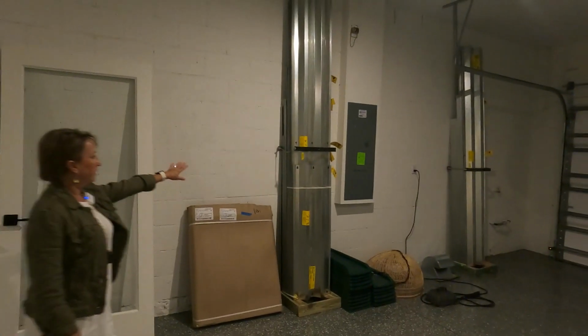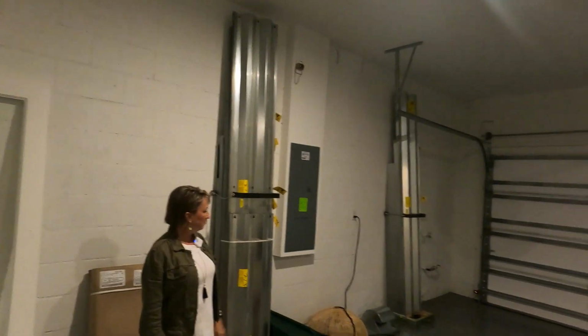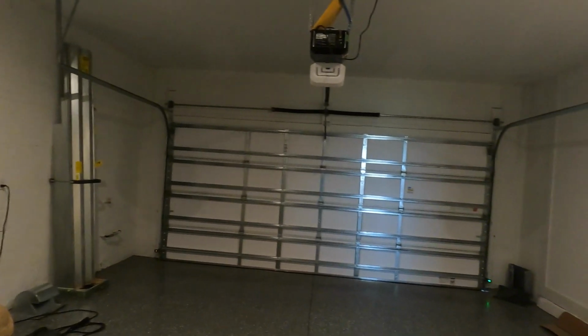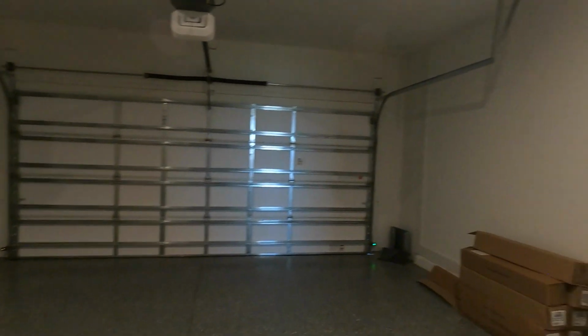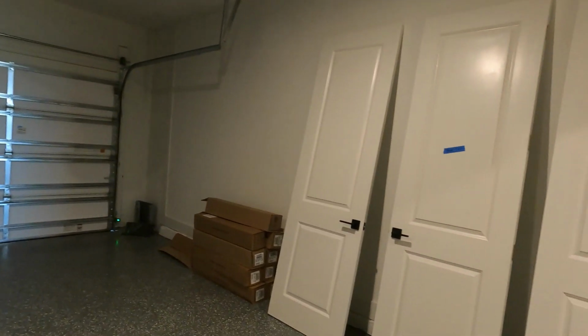And then here are your hurricane shutters. So these come with the home. They're all numbered and they'll help you figure out how to put them up. Hurricane door. Yep. Garage door opener. Those things you don't think about.